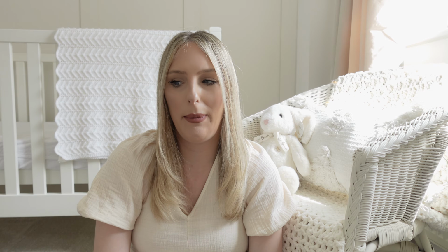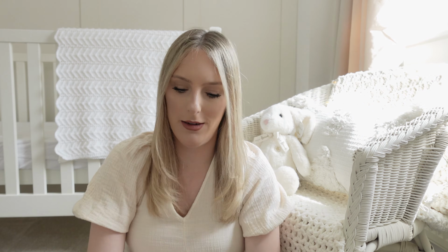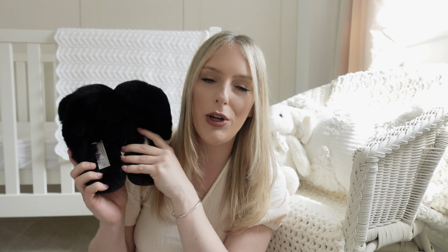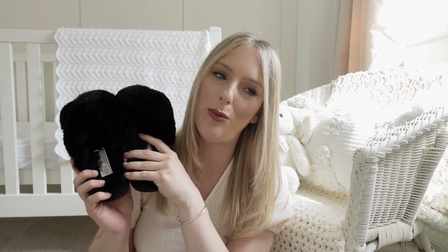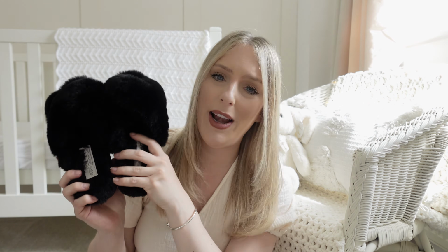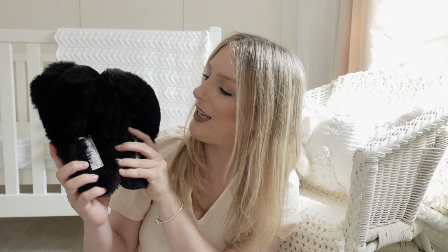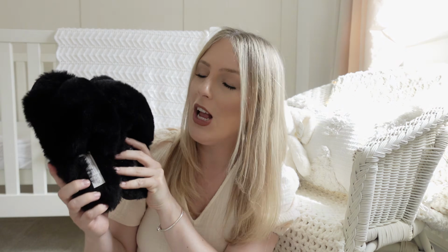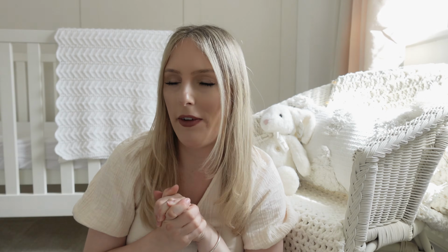Now I know I said I wasn't going to be bougie, but slippers, fluffy slippers, really comfy fluffy slippers just to walk around the hospital with. If you just pop into the loo, or you're just stretching your legs, or you just want to go somewhere and you just want something really comfy on your feet, some really comfy slippers. These were £3.50 from Primark. I used these last time with Oliver and I did actually use them and they were so comfy. Just take some comfy slippers. £3.50 from Primark, you cannot go wrong.